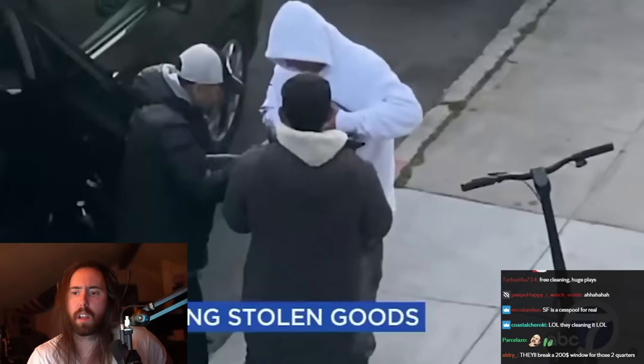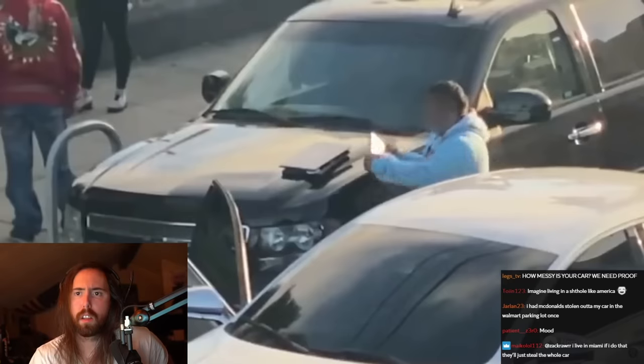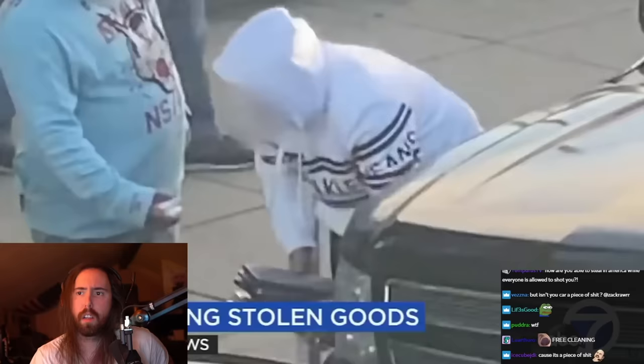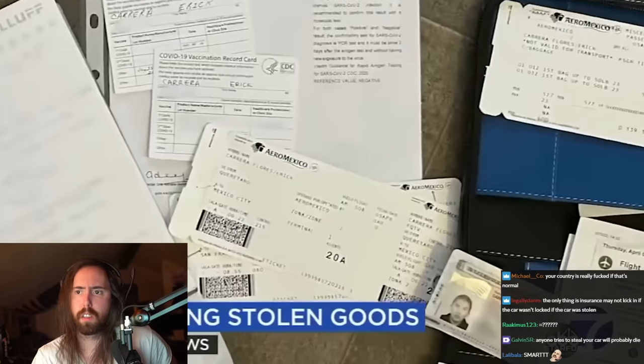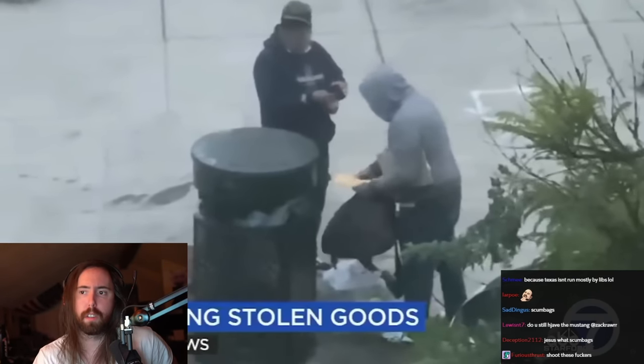It's actually a fairly organized system called a fencing operation, where the cars will go out in groups, and then immediately afterwards, they'll bring it to a middleman who will pay cash in exchange for the most valuable things they steal, like laptops. But the gut punch is that important documents like a passport or pictures or plane tickets don't really hold value for the thieves. Yeah, so they just get thrown in the trash.